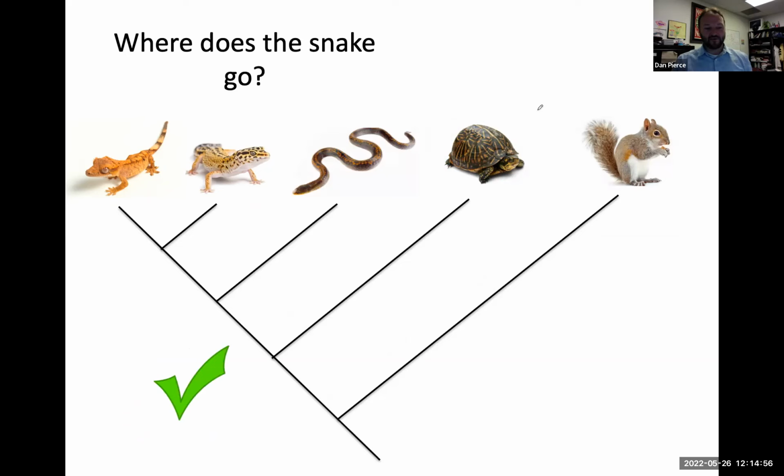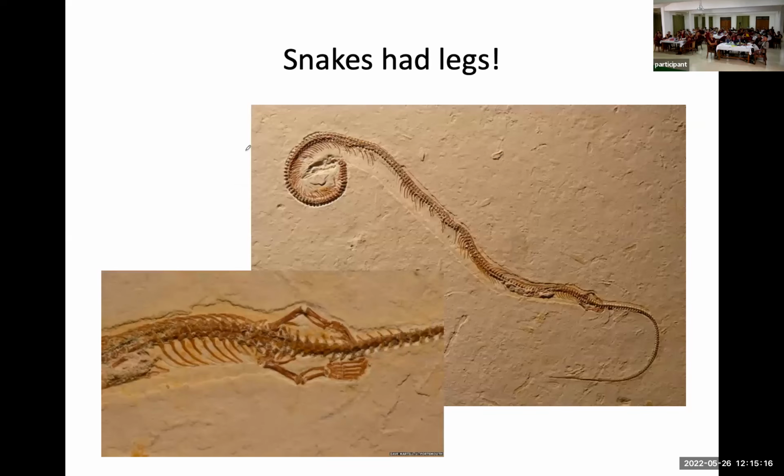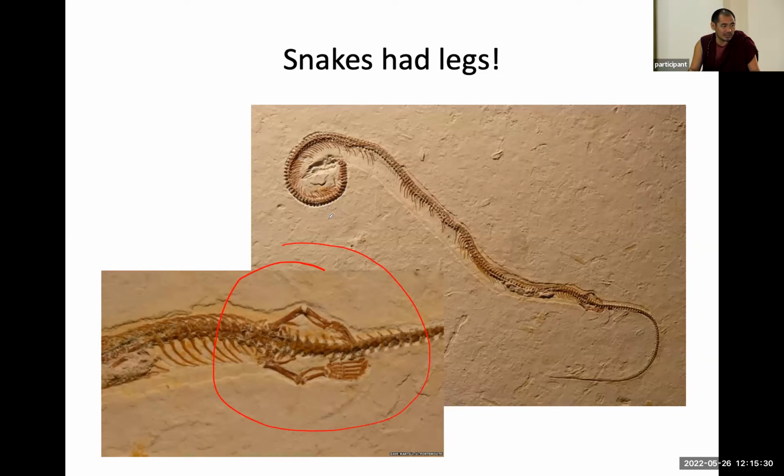Okay, good. And if we go back in history and we look further in history for an example of a snake and a lizard that share a common ancestor, we do find one. So if we look back in the fossils, we can find snakes that look like they have very, very small legs.